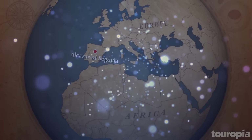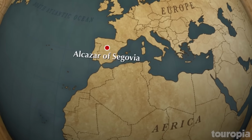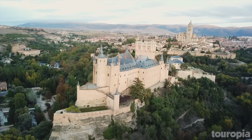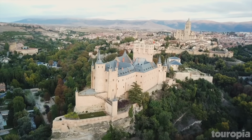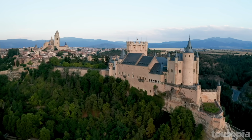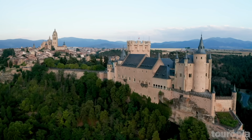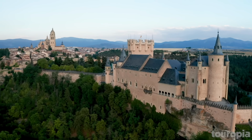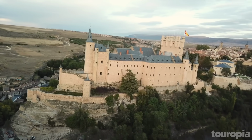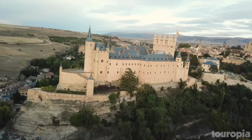Number 5. Alcazar of Seville. Shaped very much like the bow of a ship, the Alcazar of Seville has long attracted sightseers due to its distinctive design and breathtaking setting. Indeed, the castle's magnificent keep and slim towers look particularly dashing, considering they are perched atop a rocky outcrop overlooking the confluence of two rivers.